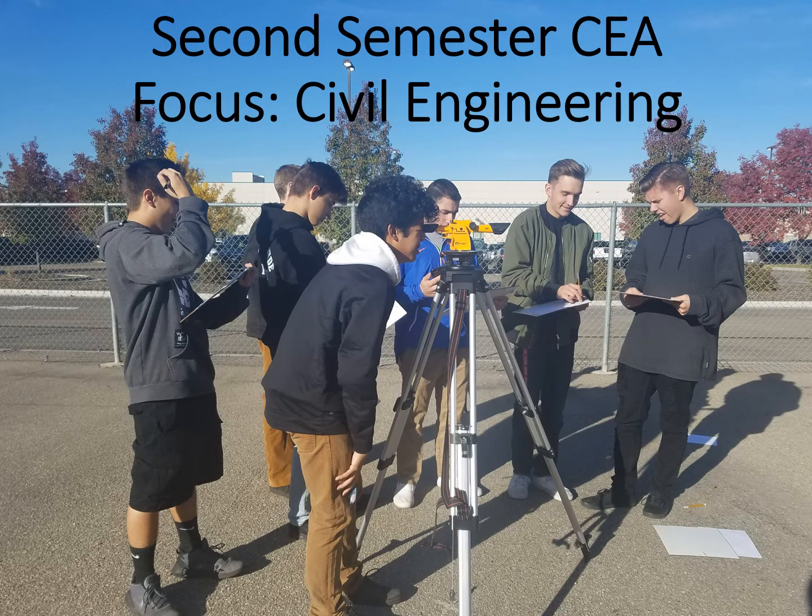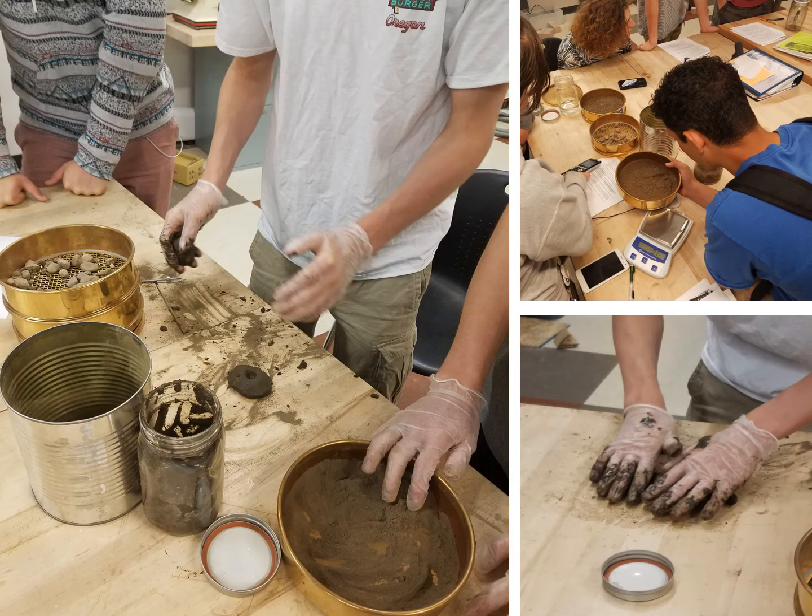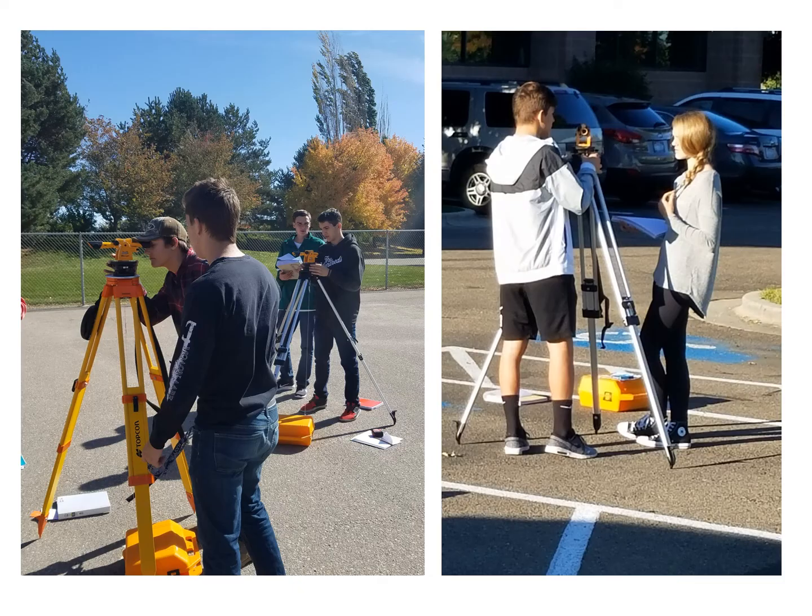Second semester CEA focuses on civil engineering. We start the semester off with exploring various components of residential design. We then dive deeper into the world of civil engineering when we switch to commercial structures, learning about loads and beam design, soil testing, cost and efficiency, building codes, surveying, sustainability, plumbing and water supply, and more.